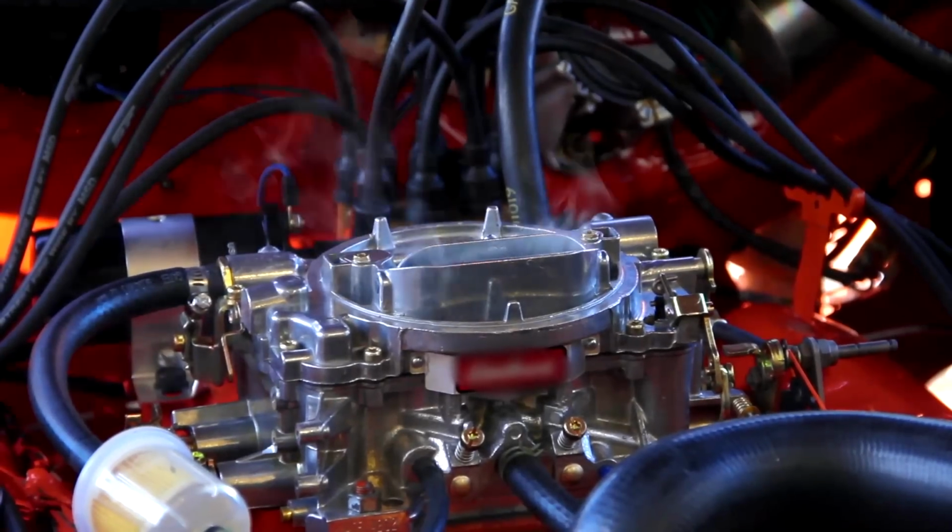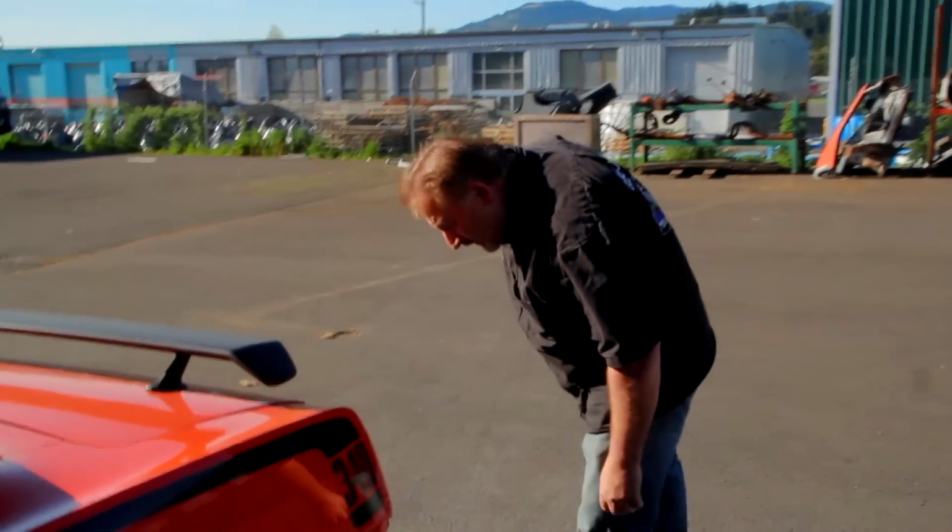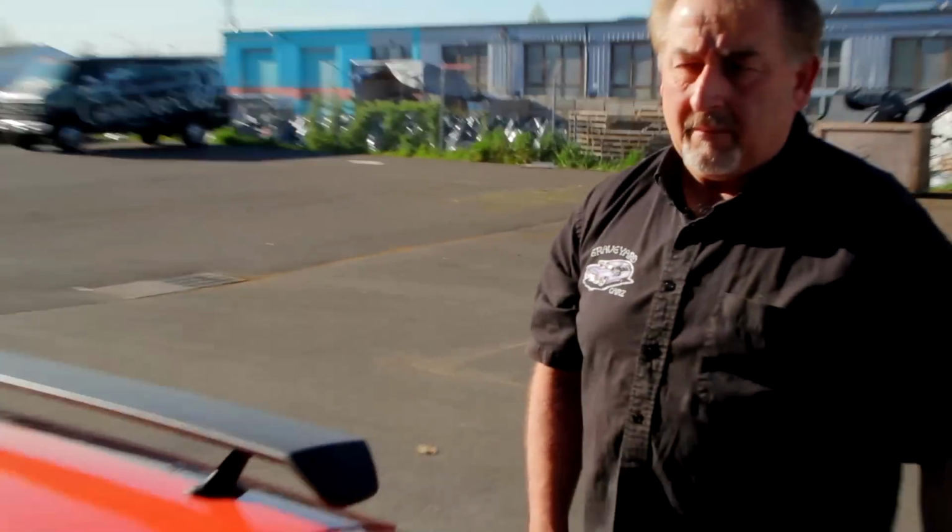Come on, baby. So everything really, for the most part now, is starting to dial back in. I don't know if it was a lifter or push rod or a combination of both of them that were making all the noise. That has quieted down quite a bit. Definitely is running better. We still got to get it up to operating temperature.